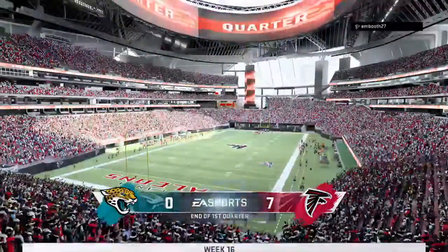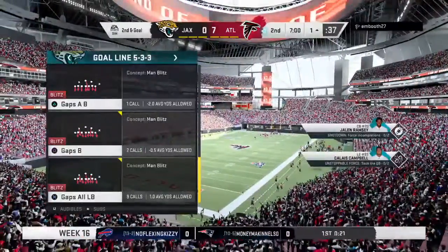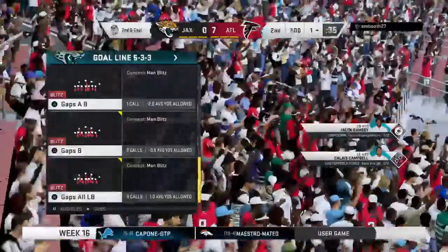Back now in Atlanta, 2nd quarter action. The Falcons with the football as they come up now 2nd and goal.